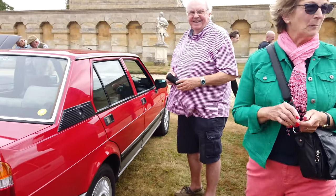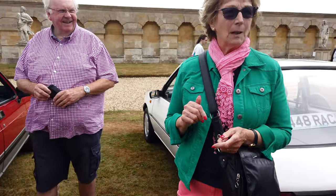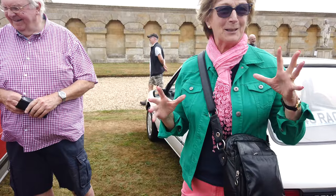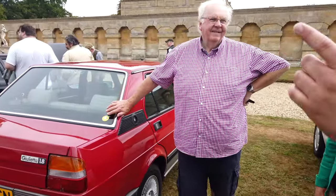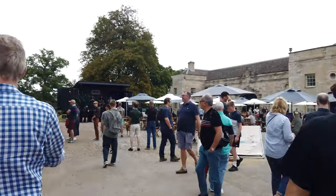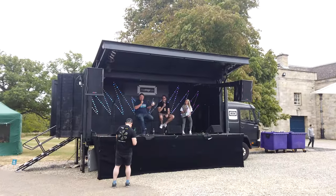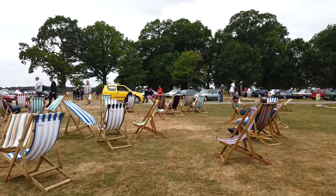It's amazing the number of people who have come round and said, one chap said, my technology teacher had one of these, it brought back all these memories from 18 years ago. I'll tell you what, they're driving here today. Oh, see what's going on over here. But there you go, that's why I recommend you buy a Fiat Panda. That's a good tip.